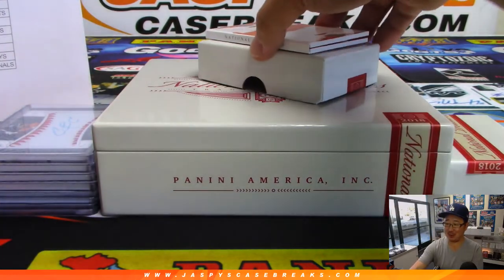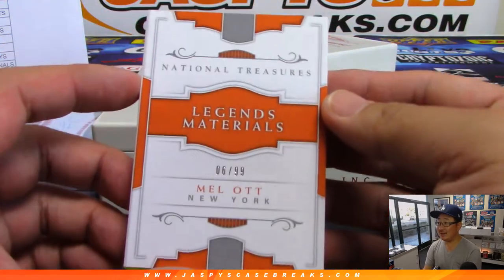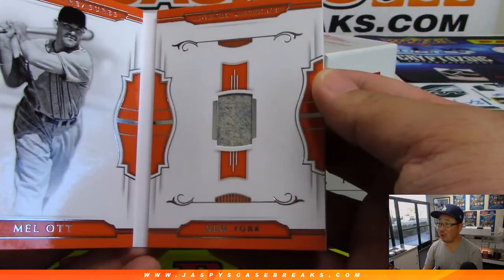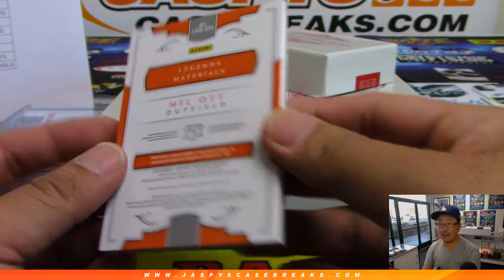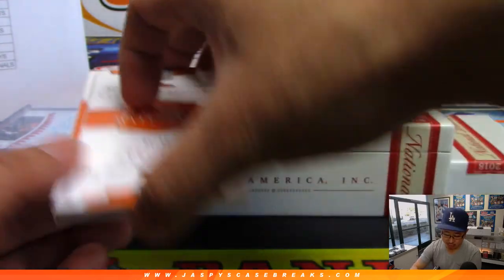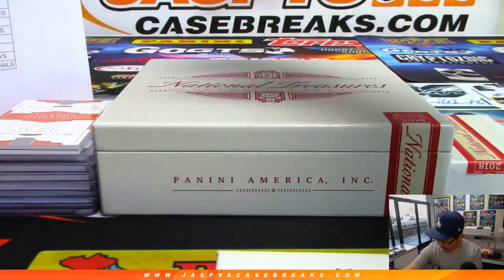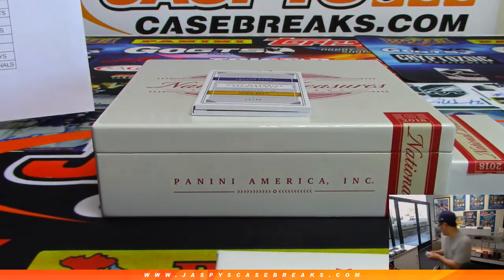It's the up. I know. Spoiled Arthur last week. Now, nothing. It's Legends Materials, Mel Ott. Old New York Giant, Mel Ott. Game used material, little Oppo Joe Mojo at the very end for Andrew D. All right. Now, one happy person, one sad person.